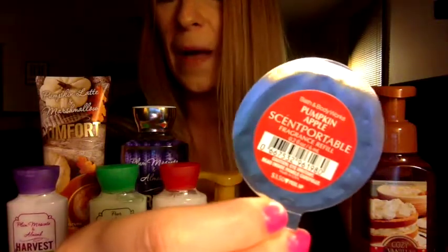Yay, really excited about that because I knew pumpkin cupcake was coming back, and I know that there's going to be a pumpkin pecan waffles Scentportable, but pumpkin apple, they had it last year, didn't see it coming out this year, and was panicking about it. It's my favorite. I'm kind of sick of pumpkin cupcake, and pumpkin pecan waffles I just have never liked. It's too sweet. So this is for me all fall. 3 will probably last me. I don't change them out that quickly. It'll last me until I want to start using the winter scents.